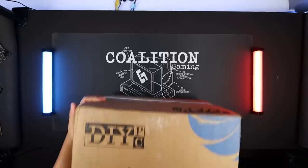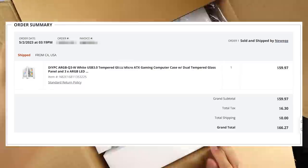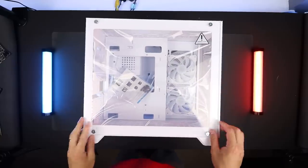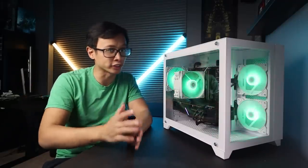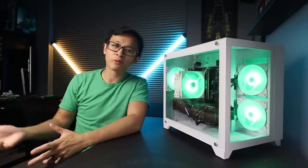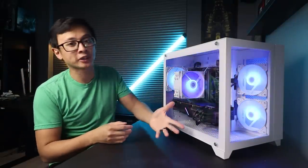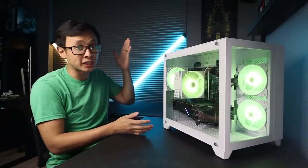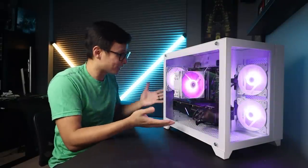Last but not least, we have the case, the DIY PC Q3W, which I got for $60 with free shipping from Newegg. This is one of DIY PC's newer cases that launched earlier this year. I will admit that $60 is a bit much to be spending on a case when the overall budget is $400, but I still went for it anyways because I really wanted to build in this firsthand. It clearly takes inspiration from the super popular O11 line of cases from Lian Li, except it comes in at half the price and is equipped with three ARGB fans. So on paper and in person, it looks great.